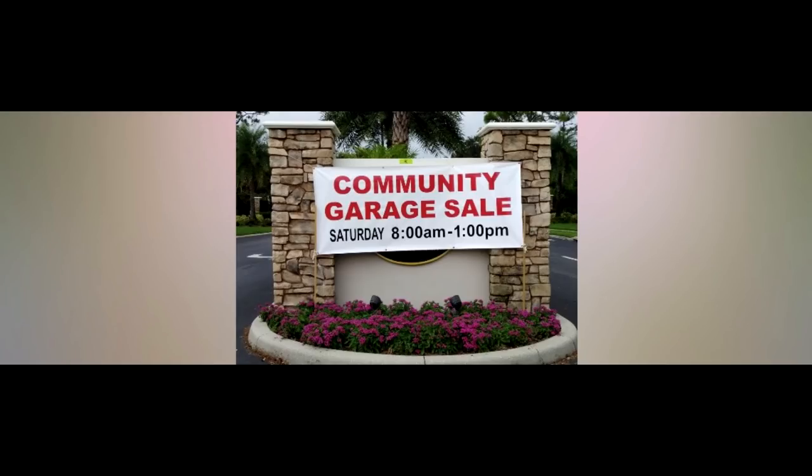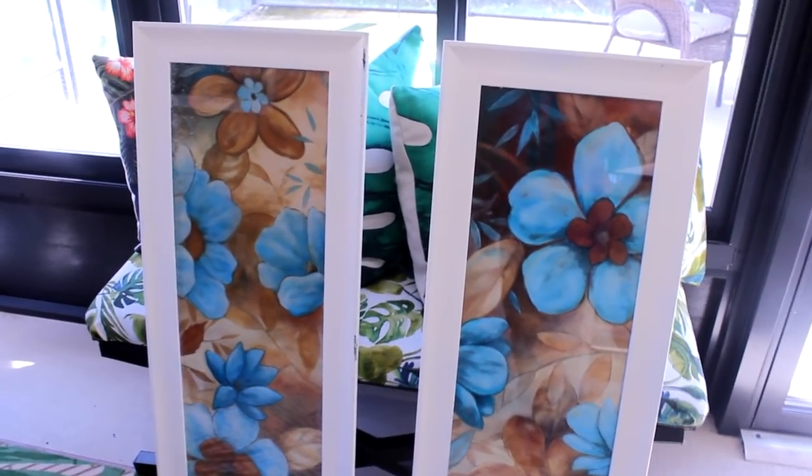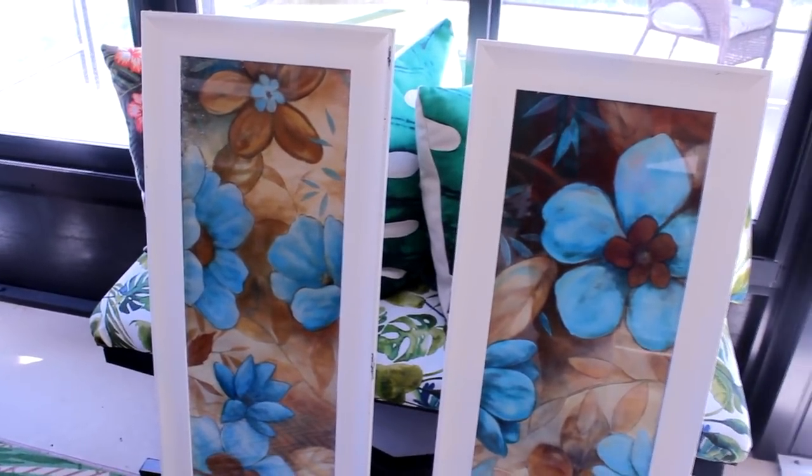Alright guys, it's Sunday afternoon. We're back in from church. And I wanted to show you that our community had a garage sale, a community garage sale yesterday. And I wanted to show you the pieces that my hubby and I scored on. So now I'm back here on my back patio because I'm going to do a little work on these.